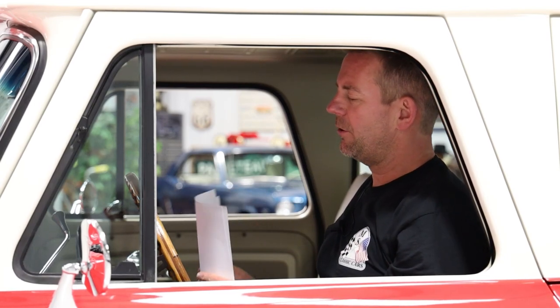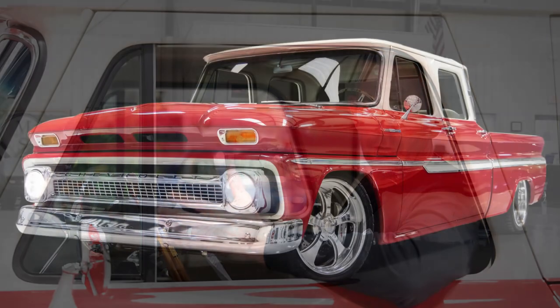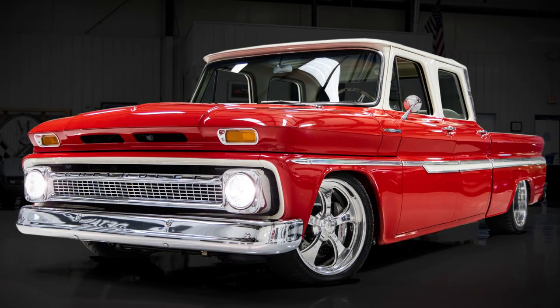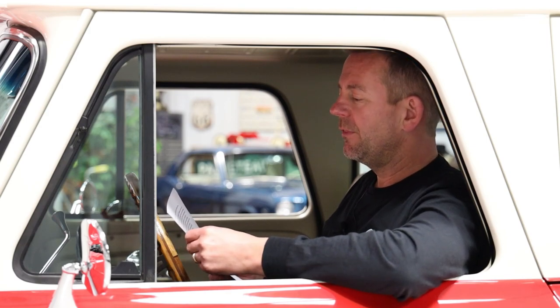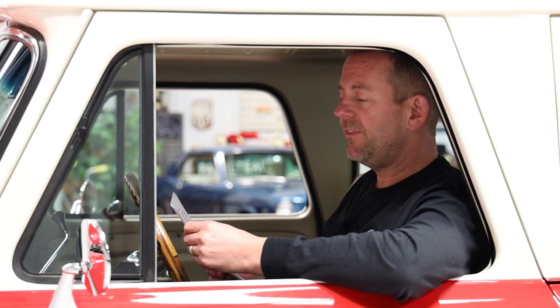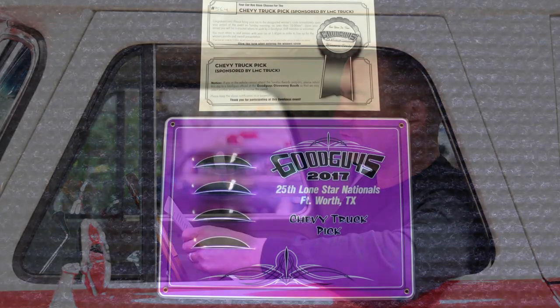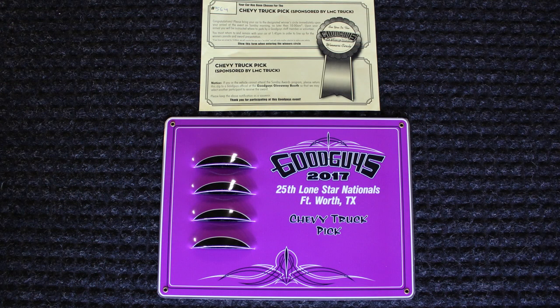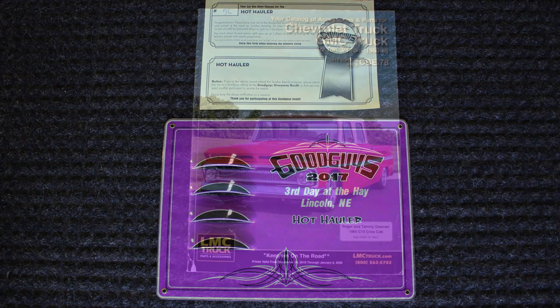So we'll go ahead and kick it off by saying that this is referred to as the Hot Hauler. I think you can figure out why. It's one of few authentic C10 Stageway Coaches crew cabs known to exist. This truck has received a substantial amount of press and was featured on Velocity TV, and it was featured in multiple magazines, including LMC Truck, Street Scene, and Classic Trucks. It was also featured online by Hot Rod and Motortrend.